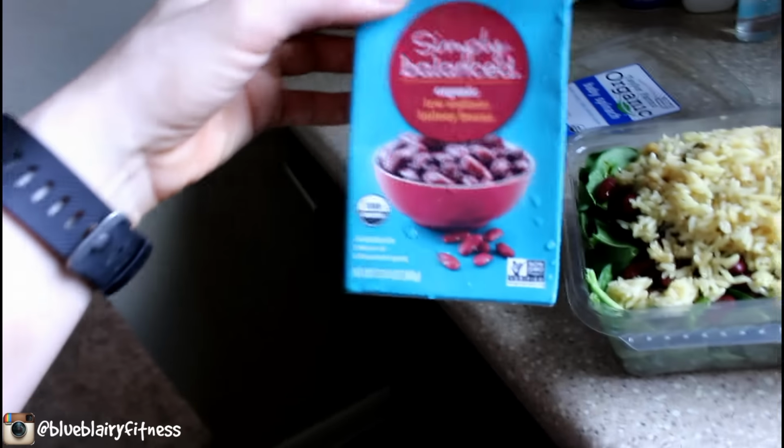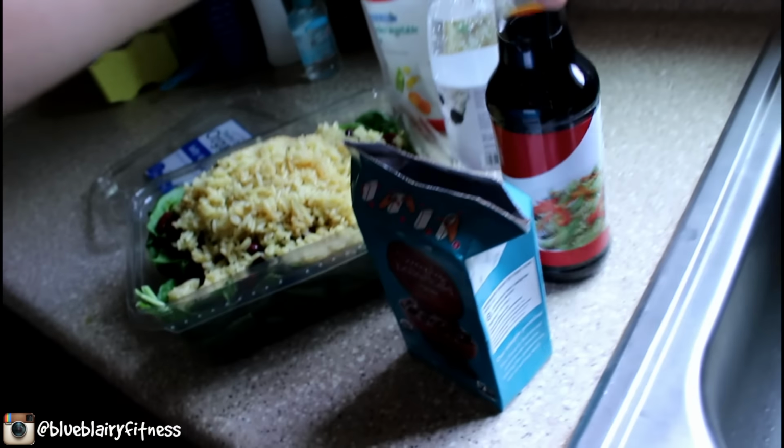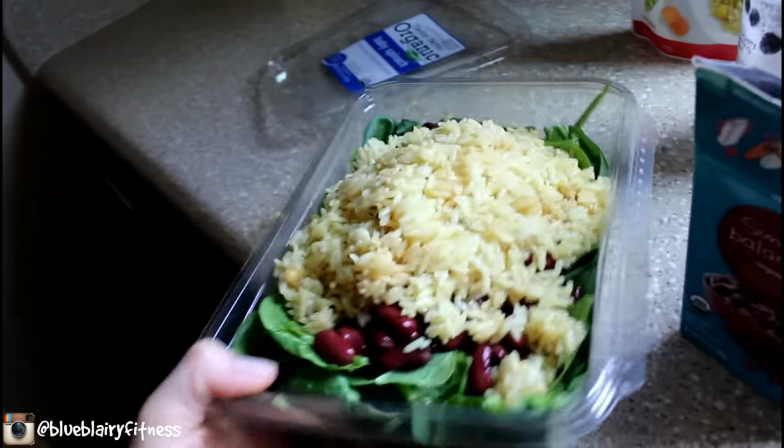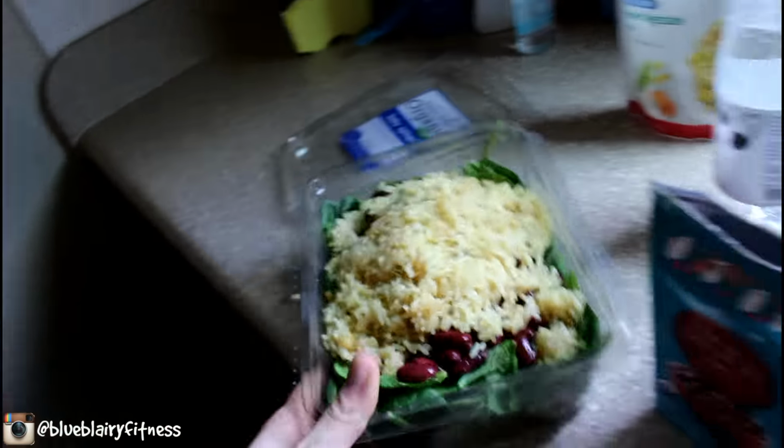A full box of these, and I did rinse these before because the stuff that they come in is kind of gross. And then a little bit of low sodium soy sauce that I added to it. I'm gonna mix it all together. That's gonna be my post-workout meal slash lunch. Talk about volume, you guys. This is a massive, massive amount.